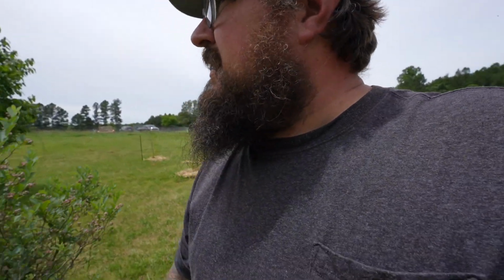Again, it's just kind of quick, in between projects. I got to get out here and mow this a little bit. This gets really out of hand pretty quick, and it's annoying to get in here.